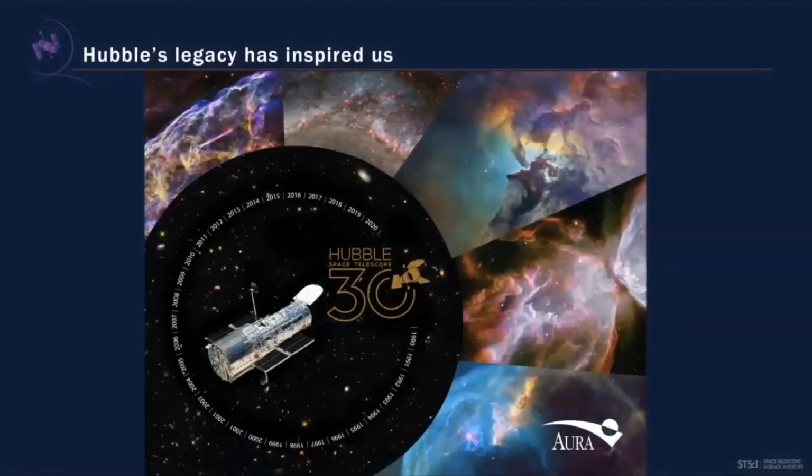You may have heard of the Hubble Space Telescope, which is celebrating its 30th anniversary this year. It has made some incredible discoveries about the beginning of the universe and galaxies and stars. And it's taken some beautiful images, some of which you can see here: the Lockwood galaxy, the Veil Nebula, the Lagoon Nebula. And it's actually Hubble's discoveries and also its limitations that inspired the James Webb Space Telescope.